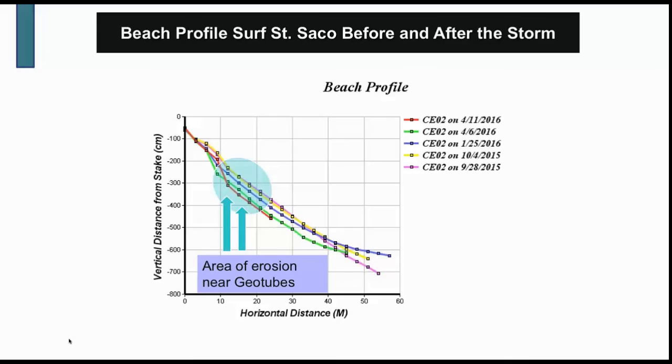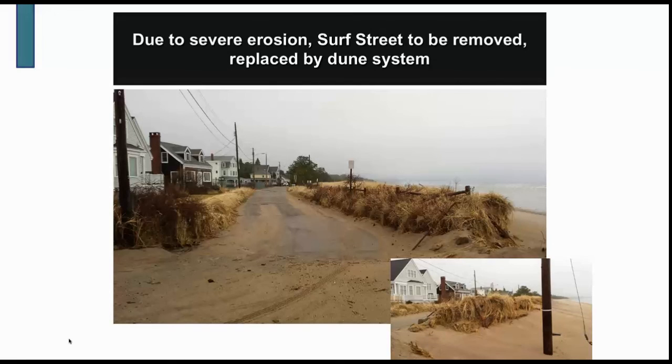And here's the data that was generated through the National Weather Service to look at that area where the erosion was so extreme in that area of the GeoTubes. And we'll look at the next slide, and we'll wrap up. So the data that was provided by the program and the monitoring volunteers was used by the state and the city of Saco to make the decision that the erosion is so extreme in that area that their decision has actually been made to remove Surf Street, the street that you can see in this picture, and to replace it with a dune system. So a really good example of how the data gets used on a daily basis.